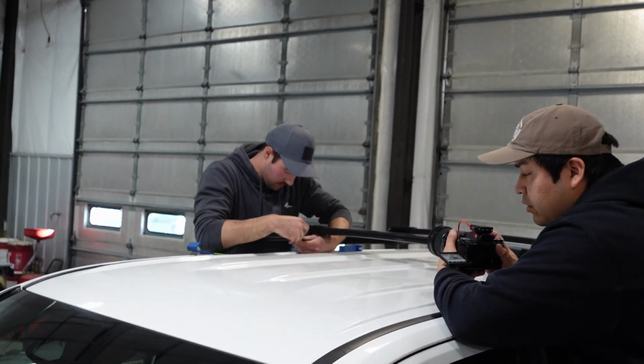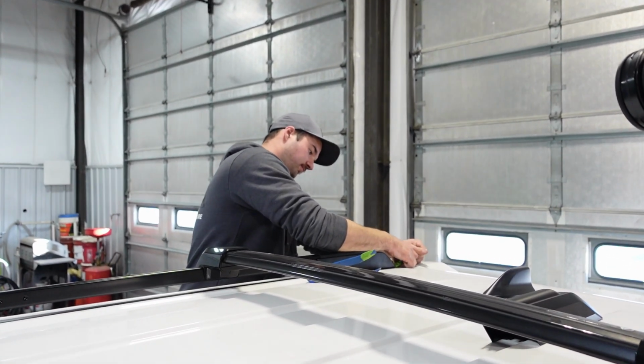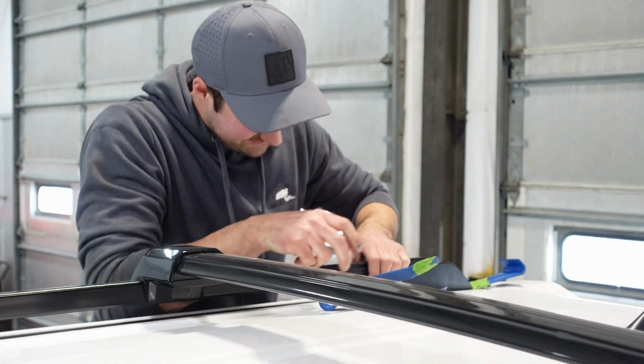Cole's over there doing work. Look at him struggle over there. He's playing a balance of not breaking the guy's car, but still getting it off.